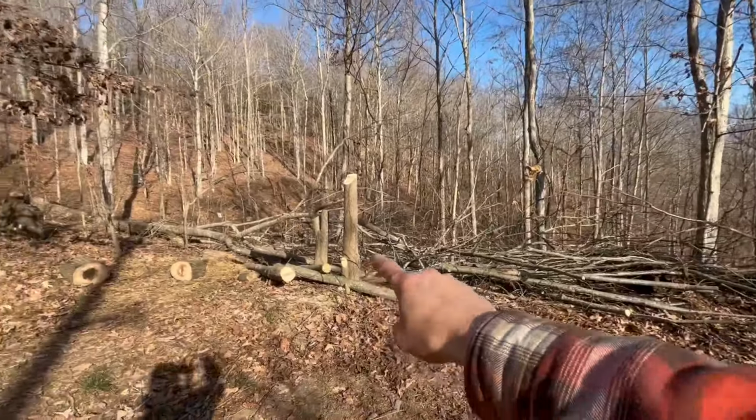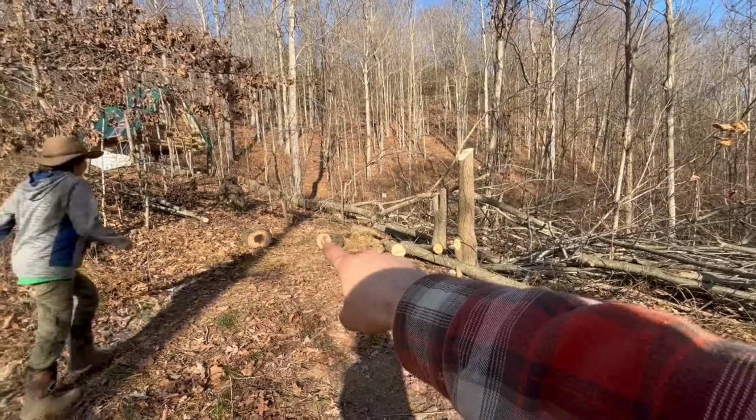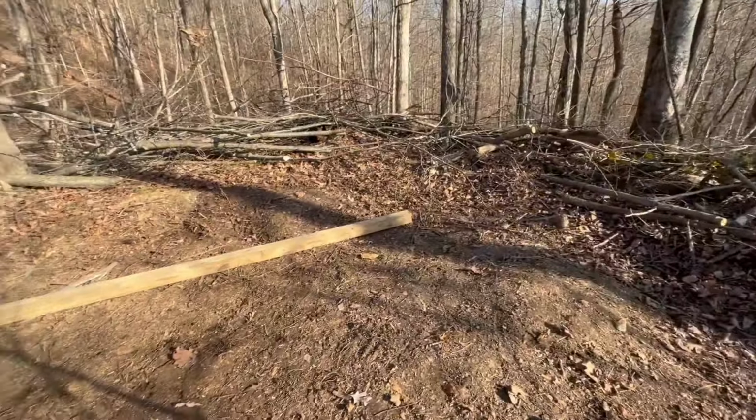We've already taken some other ones down. This is from an old red oak that I dropped last year, so this is firewood. And yeah, that's about it. And then we can get back to laying out the foundation, which is going to be next.